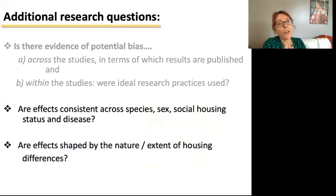On top of this, we also wanted to know whether any benefits of enrichment were consistent across rats and mice, males and females, isolated and socially housed animals, and also across the five diseases. And we also wanted to know, of course, are some enrichments better than others? So are they shaped by the nature of the enrichment, whether it promotes warmth, whether it promotes exercise or something else, and the magnitude of the housing differences involved? And so to do this, we extracted all the information we could on the nature of the conventional housing and the nature of the enrichments offered to the animals.